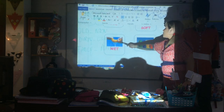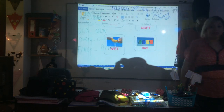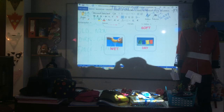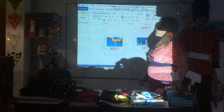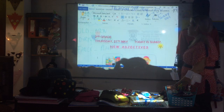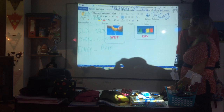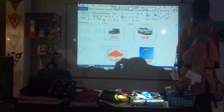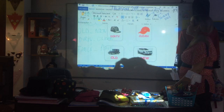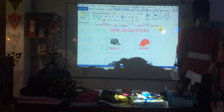Wet and dry. Wet, yes. Wet and dry. Yes, okay, is it clear? Wet, very good, and dry. Yes. Okay, let's repeat very quickly. Soft, hard. Wet, dry. Plain, fancy. Old, new. Dirty, clean. Okay. And my question is now, pay attention.